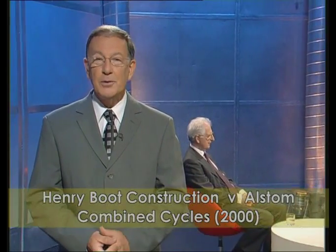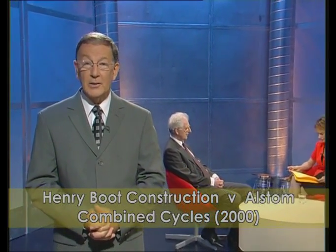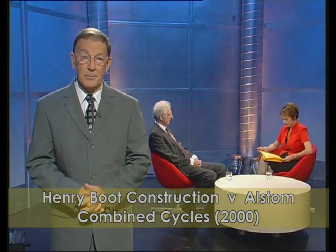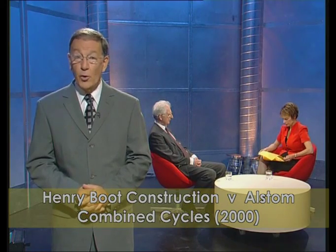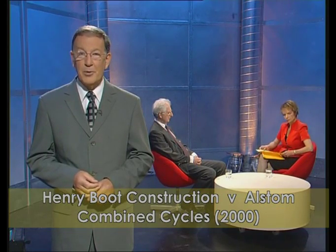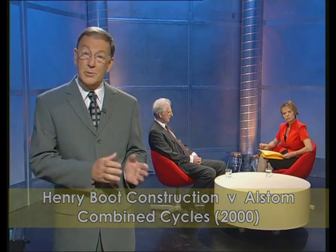Our second case deals with the problems which can arise where a unit rate in a contractor's tender proves to be well above what it should have been. In Henry Boot Construction versus Alstom Combined Cycles, Henry Boot was contracted to build a power station in Clwyd, Wales for Alstom. The power station consisted of 4 gas turbines, each with their own heat recovery steam generator, as well as a number of cooling towers. The turbines were housed in a turbine hall and the heat recovery generators in a separate building called the HRSG. The cooling towers were separated from the HRSG by a road.